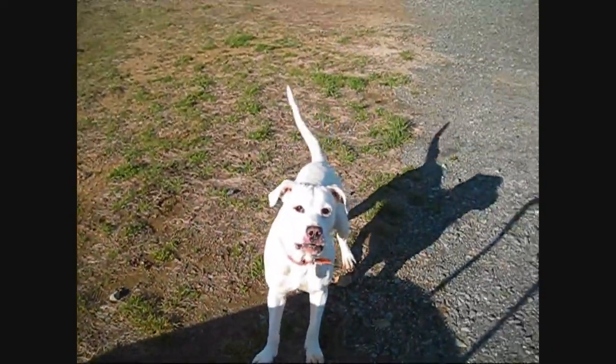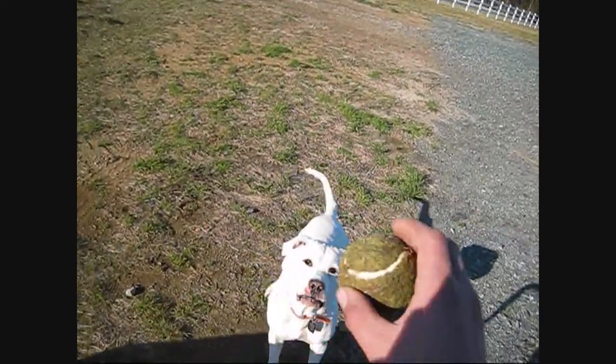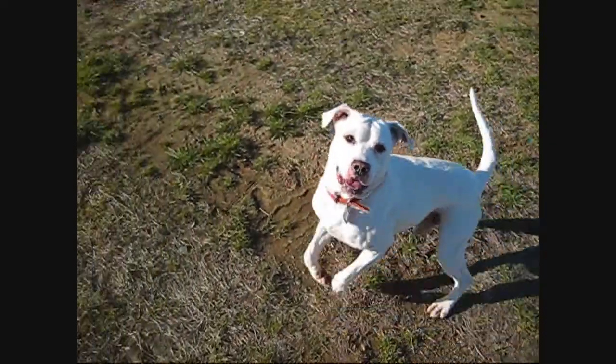This is my hyperactive dog. He's a pitbull dalmatian. His name's Deuce. And as you can tell, he loves his tennis ball.